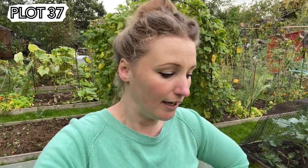So that's pretty good. I'm hoping to get my hands on one more hardneck variety, but probably more about that next week. So yeah, garlic is looking good. I never got the elephant garlic in because I was planting this in the rain and trying to make a bit of a quick escape. I forgot about the elephant garlic, so I need to get that into this bed. And then I've got a whole section on the end here that will need to be cleared, and then I'll put the other garlic in there.